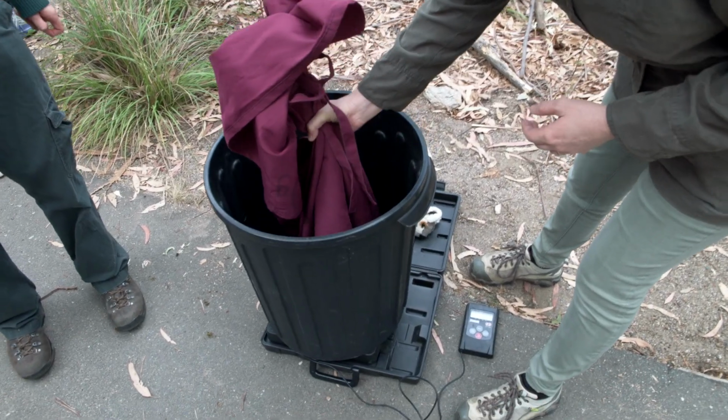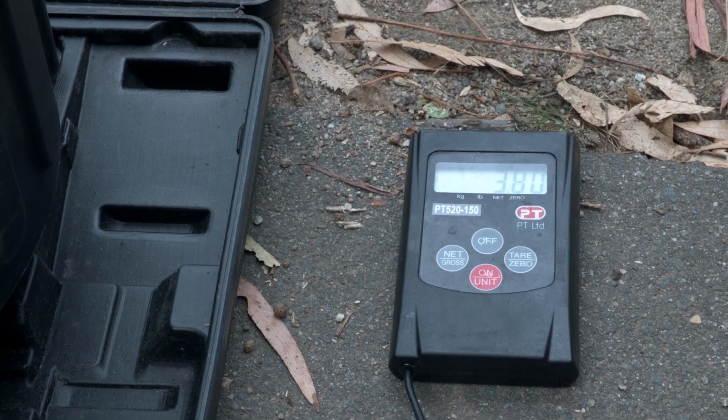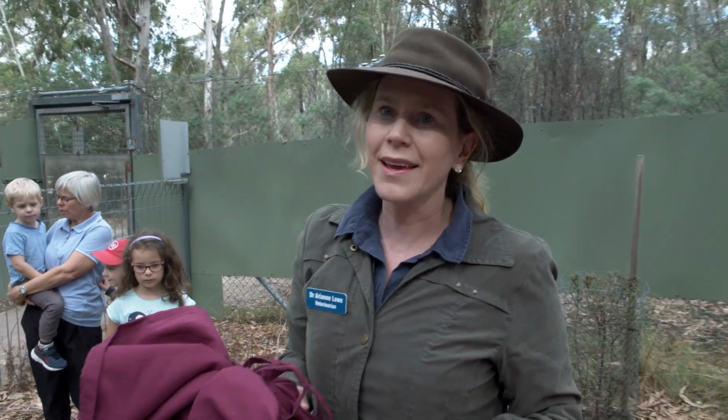Weighing Billa before he gets released so that we have a starting weight. He weighs 3.8 kilos. What we do is we'll be weighing him weekly after he's released so that we can monitor how well he's going in his new environment.